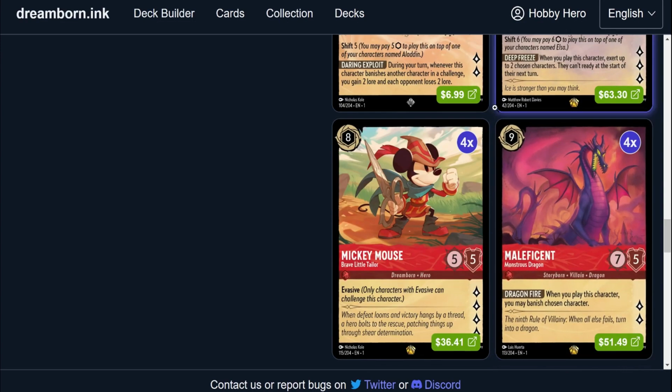And he has filled out the top end with 2 full sets of Mickey Mouse, Brave Little Tailor, and Maleficent, opting not to play any Ursulas in the top end, and instead just going for the full kind of inkable bomb set here.